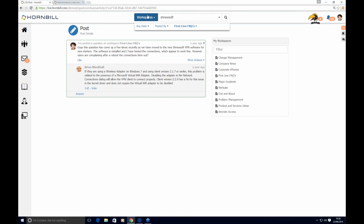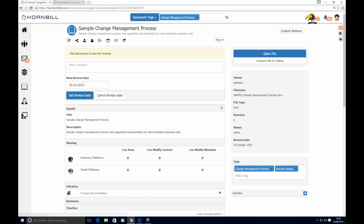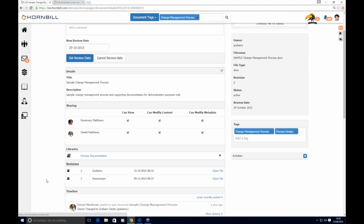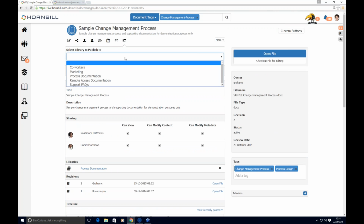So that's all very much about sort of informal or tacit knowledge, but you've also got structured knowledge or explicit knowledge that Abdi referred to on here. So if I have a quick look for my change management process document in our document management application, here I've got a document which I can share with my colleagues. We can work on that particular document. We can upload revisions of that document. And at the point that we're ready to then publish that, we can move it out into the wider community by publishing that out into libraries.